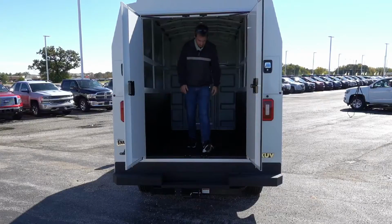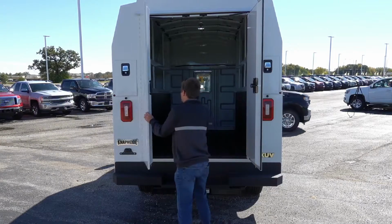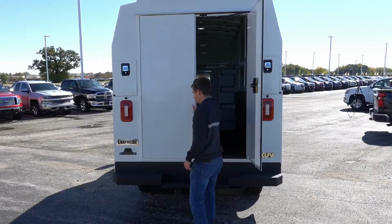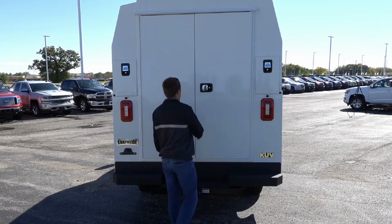But again, all this stuff can be customized for your commercial needs, for your business. But I just thought this was a cool vehicle to show you guys, and hopefully you got a better understanding of how this one is equipped. So that's going to do it for this 2022 Chevy Express 3500 cutaway van. Hopefully anybody that is interested in purchasing one of these for themselves found this video helpful.